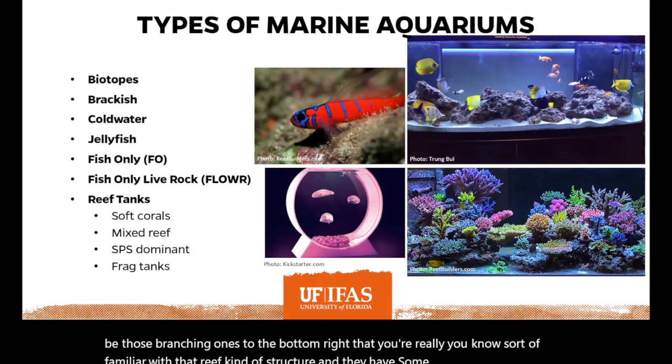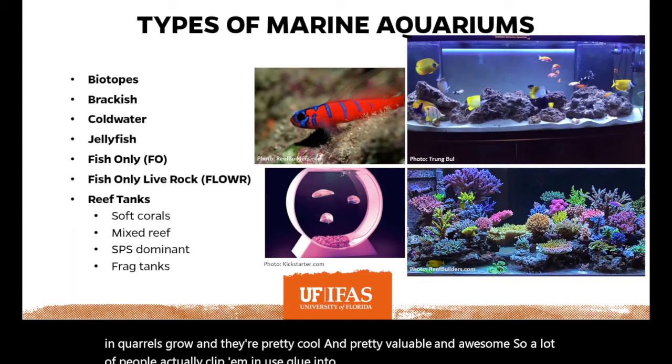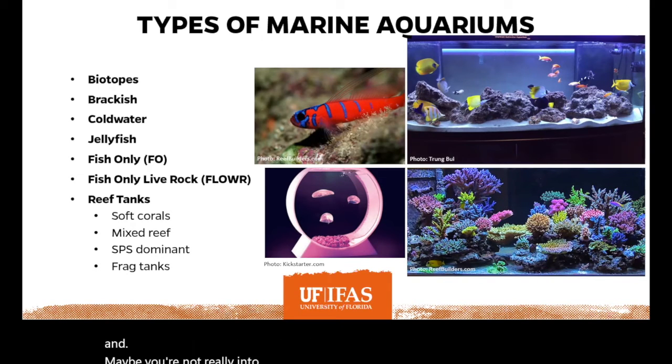And corals grow, and they're pretty cool and pretty valuable and awesome, so a lot of people will actually clip them and glue them to little substrates and make frag tanks. So that's another really popular reef kind of tank, where you grow coral fragments, and maybe you're not really into the aesthetics as it is, but more so the growing of the coral.